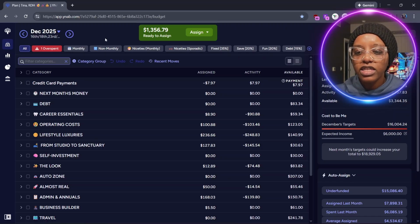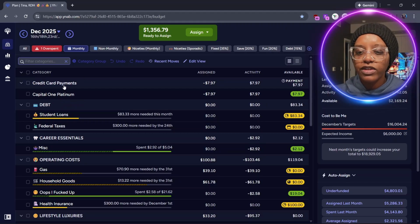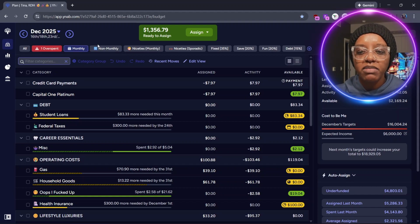So that $50 is automatically contributed to my Roth IRA through Quickly, but I'm gonna click on my monthly focus view here, expand everything so we can go through and make sure that everything that is a must is covered, because the monthly and non-monthly, those are musts. I just didn't put must right there, but these are things that must be paid. So we're gonna go to those first and fund those first.